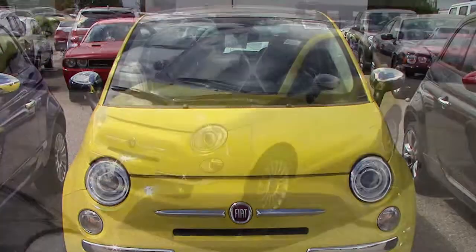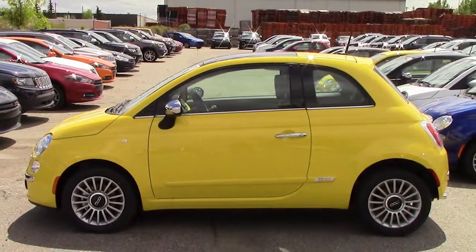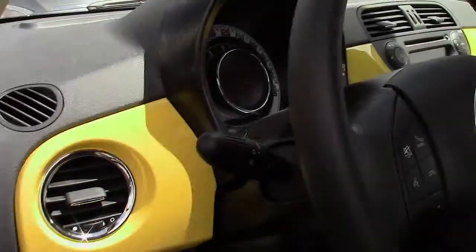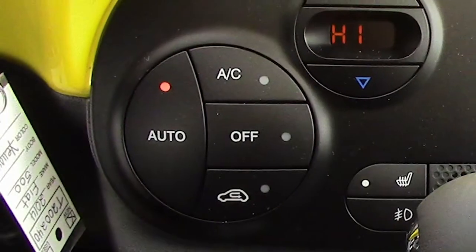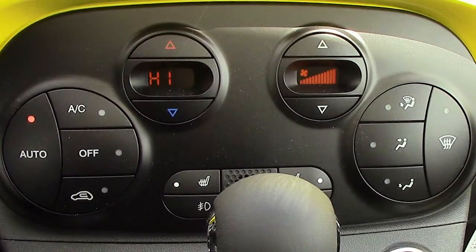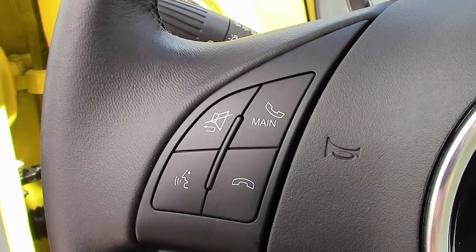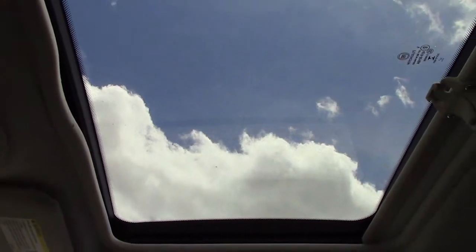This 2014 Fiat 500 Lounge comes equipped with a 1.4-liter engine and automatic transmission, power-heated manual folding side mirrors, 15-inch wheels, and a yellow exterior. Some of the features include power locks and windows, an outside temperature display, air conditioning, steering wheel mounted audio controls with cruise control, a media center with AM and FM radio, Sirius satellite radio, a CD player, Blue & Me hands-free communication system, a 12-volt power outlet, and a powered sunroof.